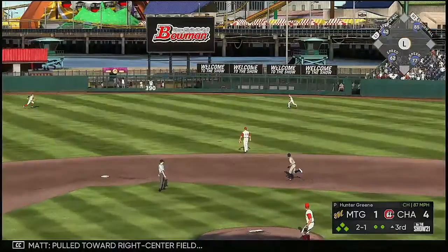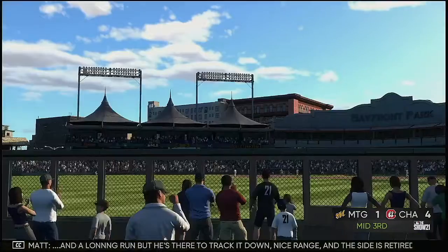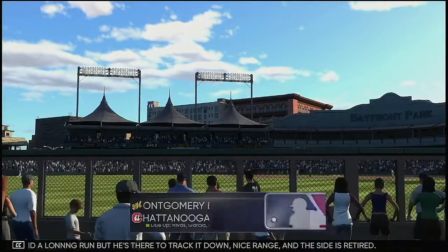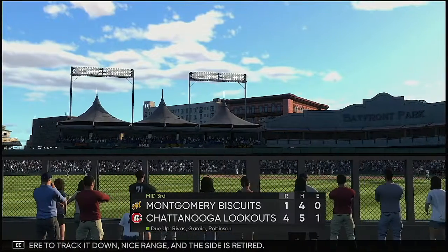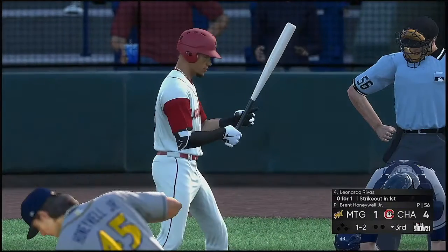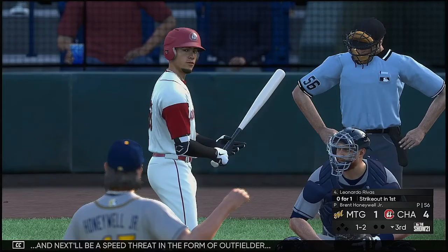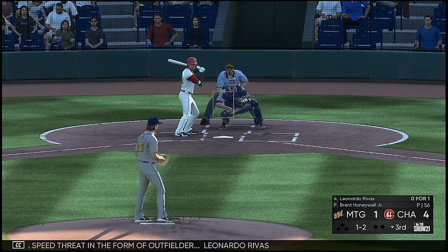Pulled toward right center field. Center fielder giving chase. And a long run, but he's there to track it down. Nice range, and the side is retired. Ready to go for the last half of the inning. And next will be a speed threat in the form of outfielder Leonardo Rivas.